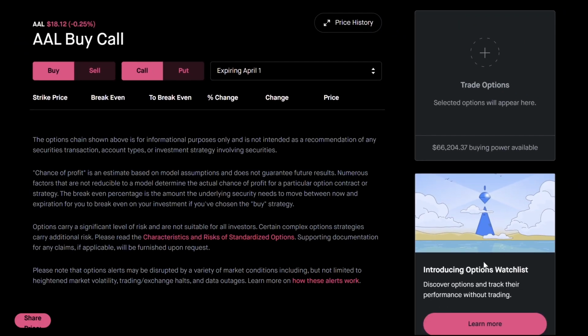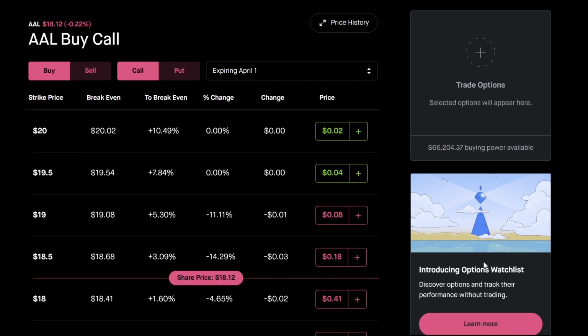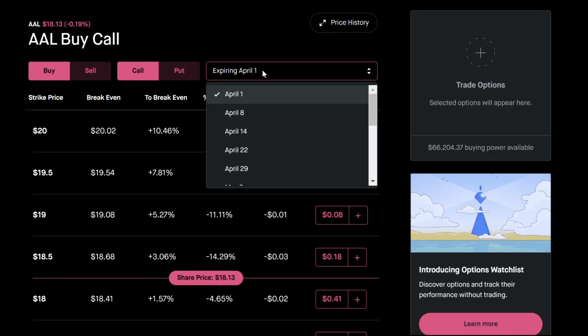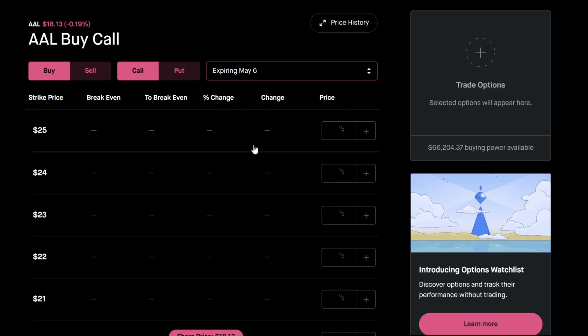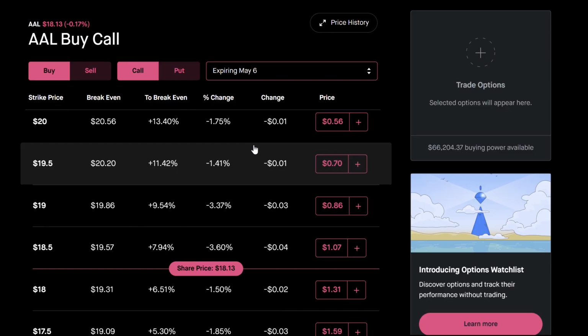However, there are a few key differences with American Airlines. The main key difference is that American Airlines is an $18 stock and not a $1,000 stock. That is actually an advantage in some regards and also a disadvantage in other regards. Let me go over an example. Again, I'm going to go for an option that's going to expire on May 6th because it's about 5 weeks away. And I just mentioned a stock like American Airlines isn't having that much movement in a single month.